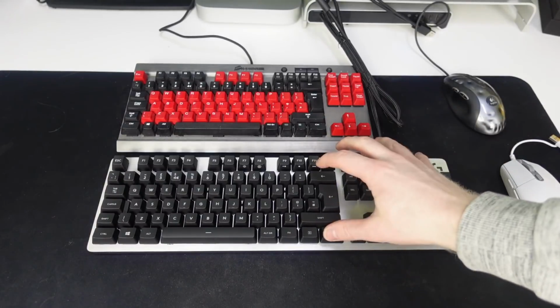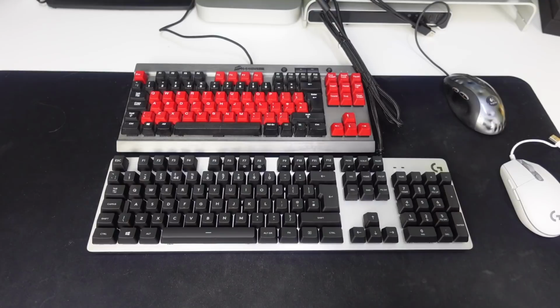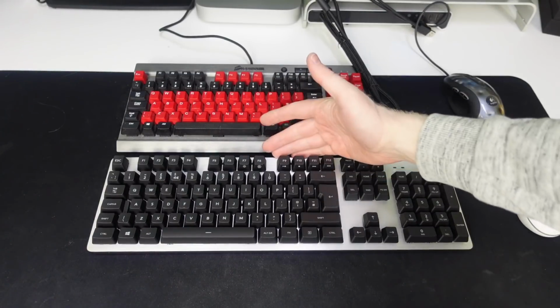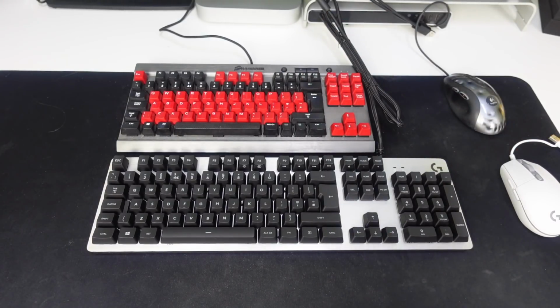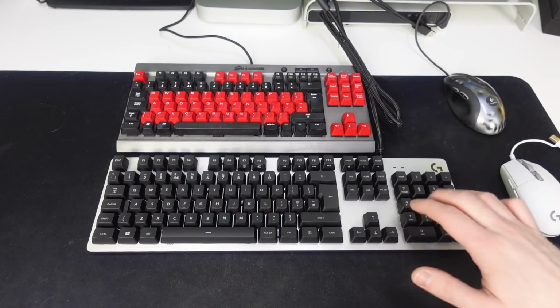So here's the new G413 and the old K65, Corsair, Logitech. Very nice. One thing I really like is this portion at the top. We don't have a portion like that on the new keyboard, so the F keys are right at the top of the board. We don't have any media keys or anything like that. Don't use any of these anyway, they tend not to work with the Mac. And the biggest thing is we have our numpad on the side. That is what I wanted.